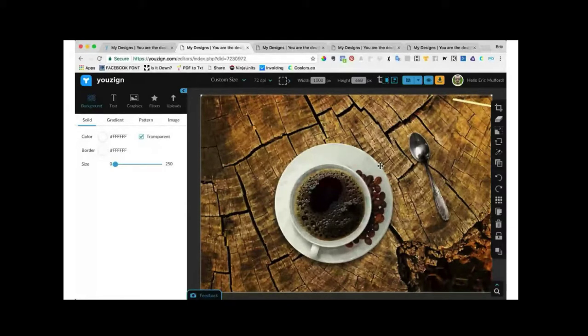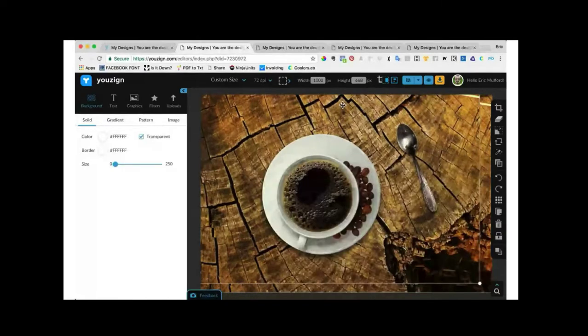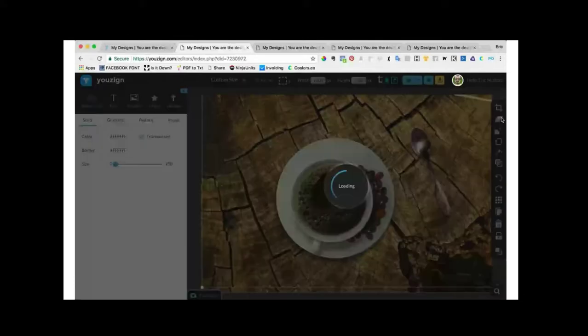Now let's take a look at this. I can demonstrate the same thing here. All right. What I'm going to do here is move this over here so you can see this. This is what I want to accomplish. So in order to do that, I'm going to go to my background erase tool.